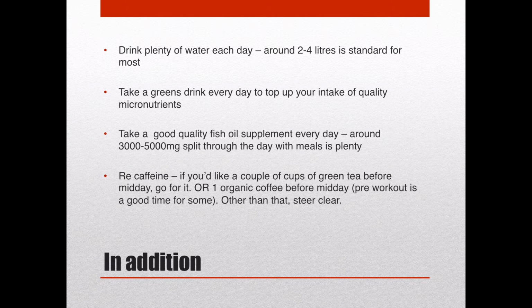In terms of caffeine, if you want a couple of cups of green tea before midday, go for it. Or if you want an organic coffee before midday, then go for it. Pre-workout's a pretty good time if you're a coffee lover. Other than that, I generally tell people to stay clear of caffeine most of the time. Bottom line, with caffeine, if you're having a cup of coffee a day, then great. Or every couple of days, then fine. If you're slamming back 3, 4, 5 cups of coffee a day, then we do need to address that.